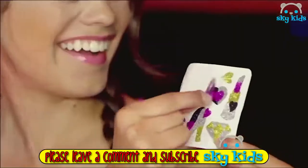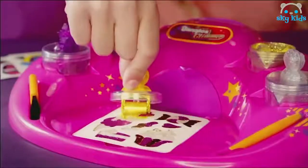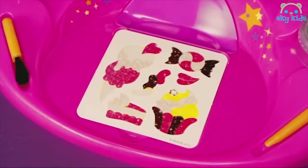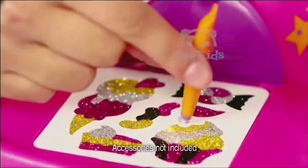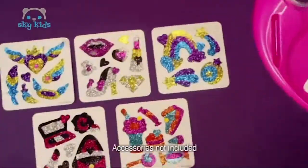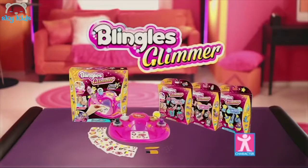New glimmer stickers! Choose a design, roll on the shine. Peel off the sticker, roll on the glitter. Add some bling, glimmer everything. All new Blingles Glimmer. From Character.